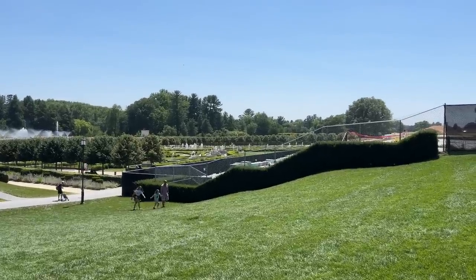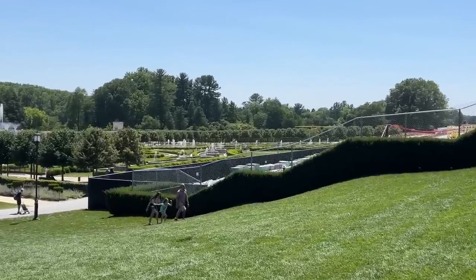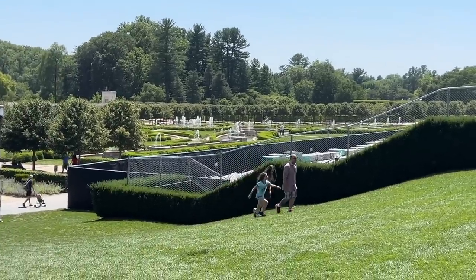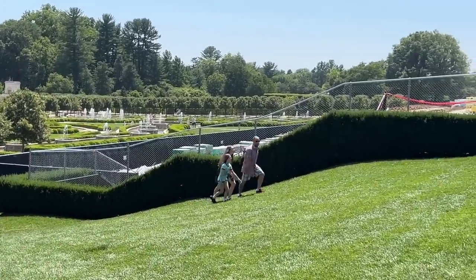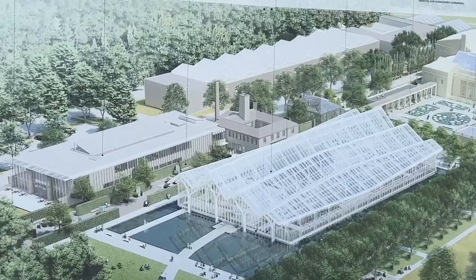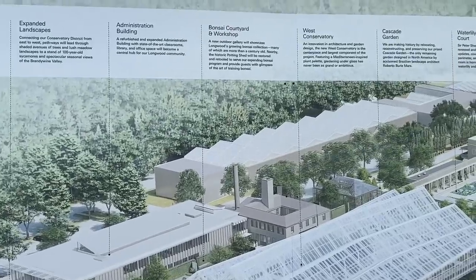It's not the Italian Water Gardens. It's the main fountain area that you would have to walk around to go over to the Carillon, which is back over that way. But anyway, so much construction happening. Quite an ambitious project. And here's the vision for the new conservatory.